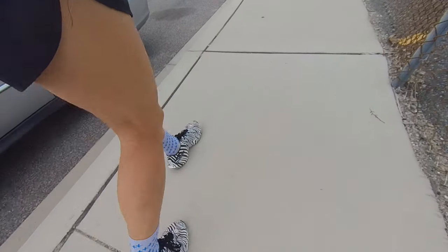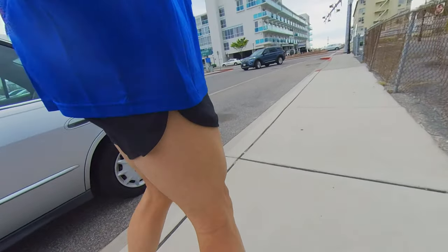All right, let's go run. Okay, one more thing before we get started, because I'm just procrastinating now, is I just want to show one more shot of the shoes on my feet. Now you're going to guess what they are. Here they are. Take a guess in the comments down below what you think they are. All right. Let's go on the boardwalk, let's go for a run.